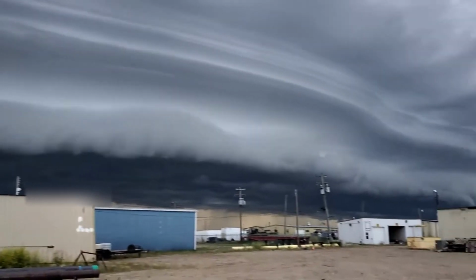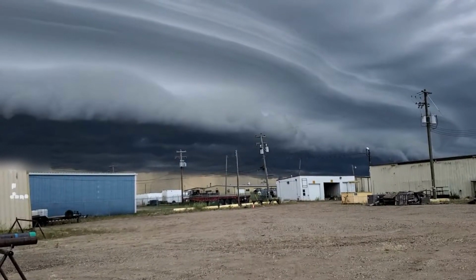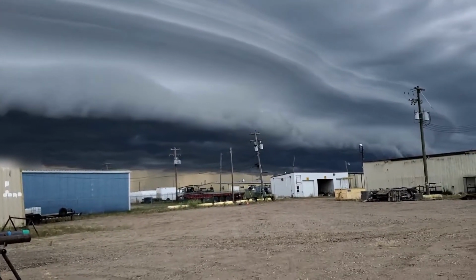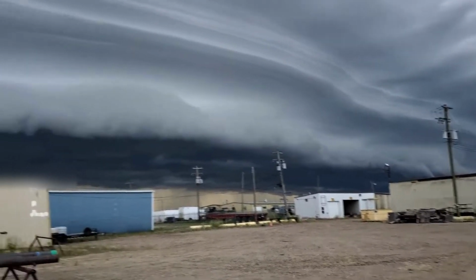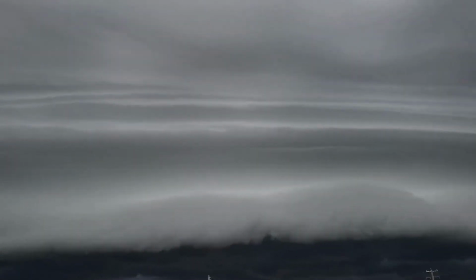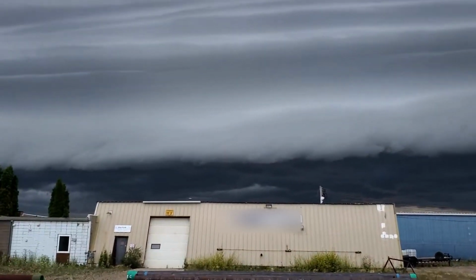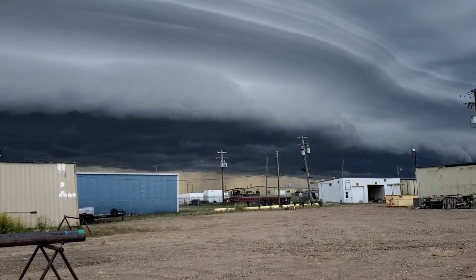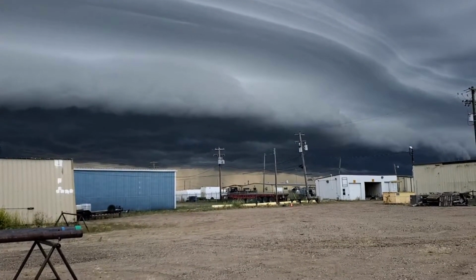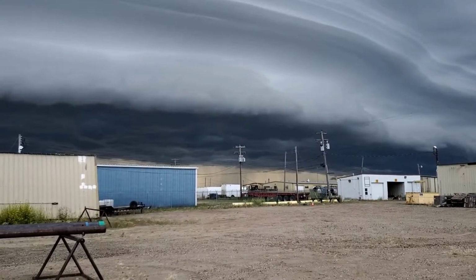So let's see if I can get some of the lightning. We're in the lightning phase. And like I said, somebody had posted a picture of the storm front coming, and this thing is massive. That's easily a 200-300 foot tall shelf. The clouds are playing a lot right now. Oh, there we go. Joe, we're standing near all of the metal. Oh, we're good. We're grounded.